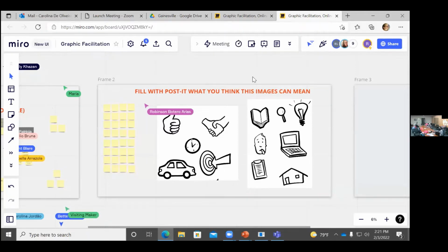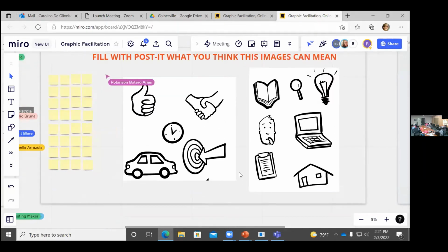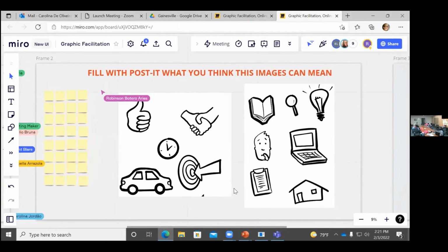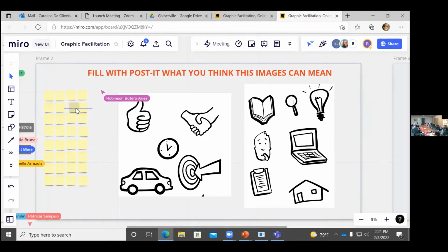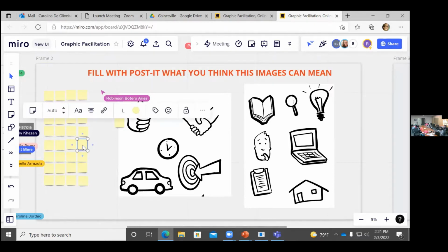So I just put here some very simple images. They are very common in graphic facilitation. People who are on the internet, you can click on the post-its and put them right next to the figure, and you can write: what do you think this can mean? The people here can say it out loud. Let's go.